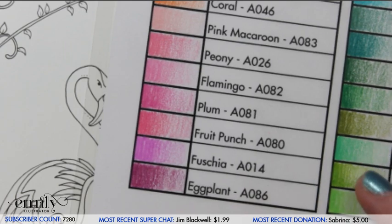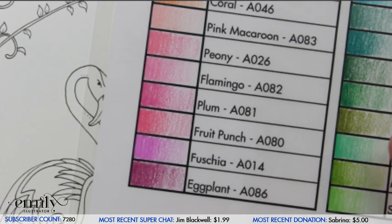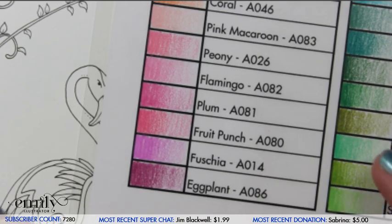Walmart carries the regular Staedtler. Yes, regular Staedtler pencils are, and the Ergosoft are triangular shaped too. I'm pretty sure the majority of the Staedtler pencils are triangle shaped. You would just have to look for it to say Ergosoft on it.